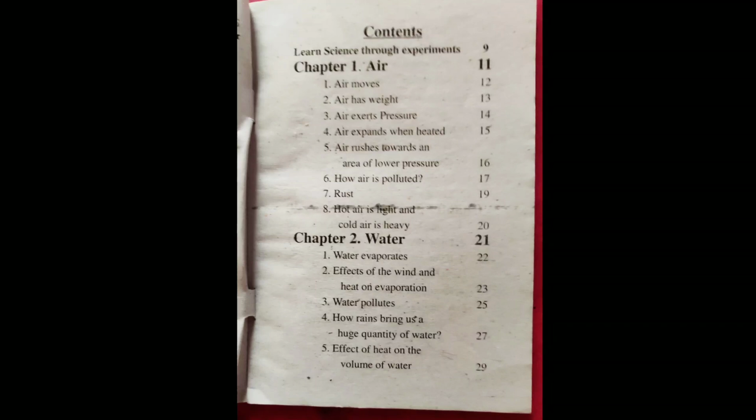There was high pressure in the bottle. There was less pressure in the atmosphere. The air travels towards the low pressure area.